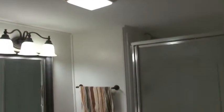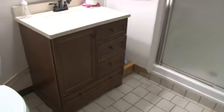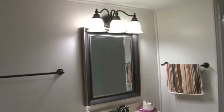The full bath has been updated. Double size shower, new vanity. It's nice having this 2nd bathroom.